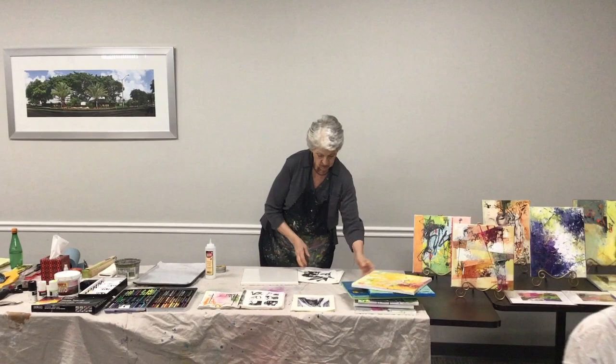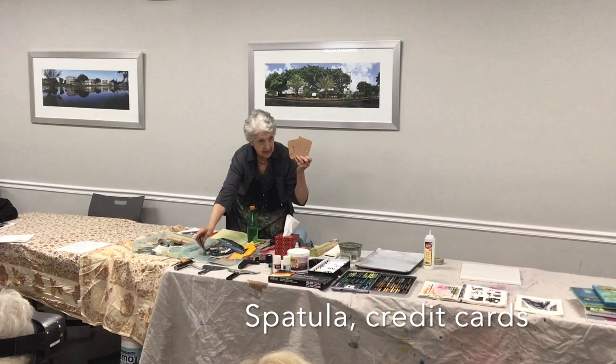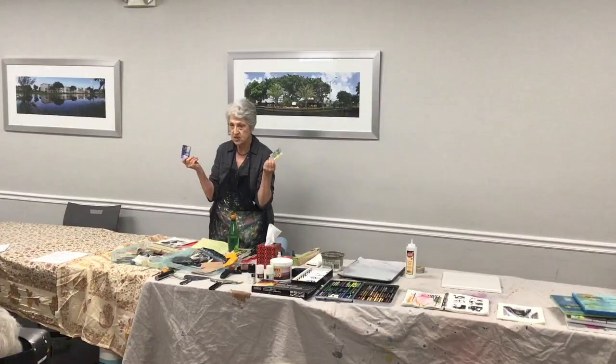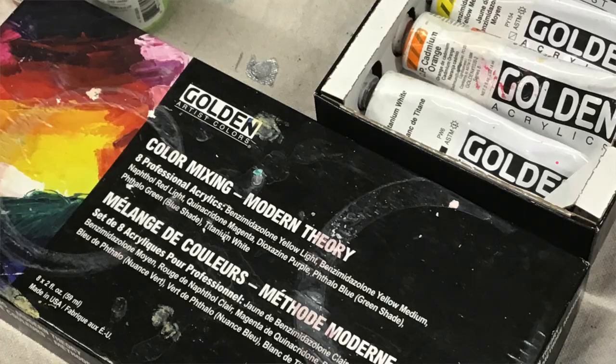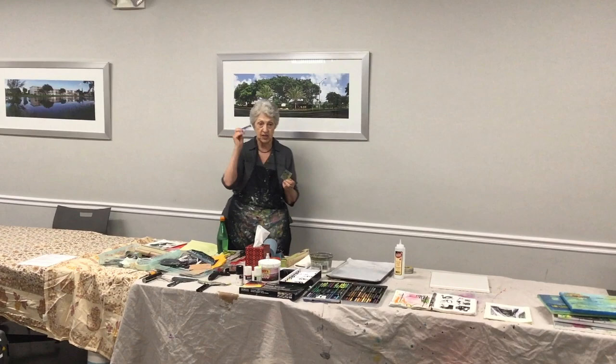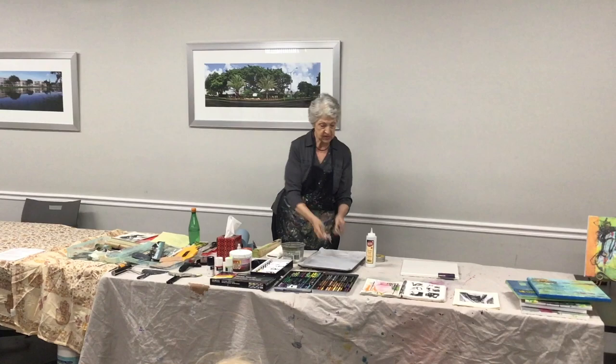But now here's what I paint with, because I don't use brushes. Remember, this is called Beyond the Brush. This is what I use to put the paint on. Old credit cards, my favorite. Old membership cards. I used to go to the gym, still have that membership card stuck in your wallet somewhere. Pull it out. This is a great tool. Regular plastic and metal palette knives.